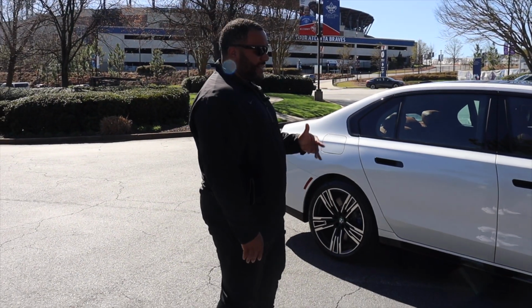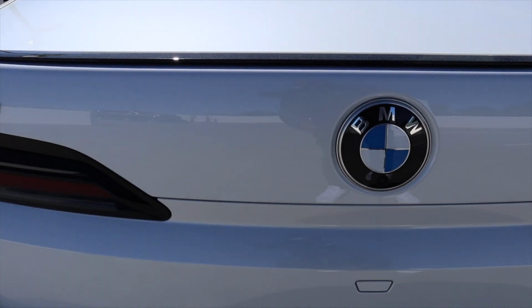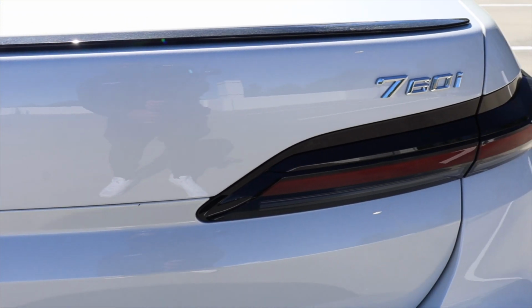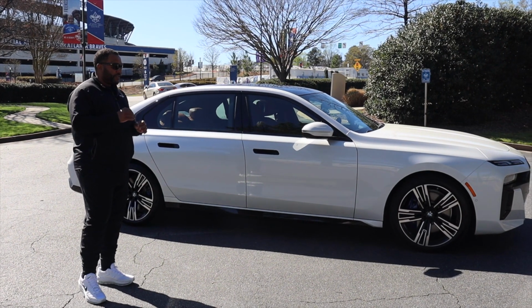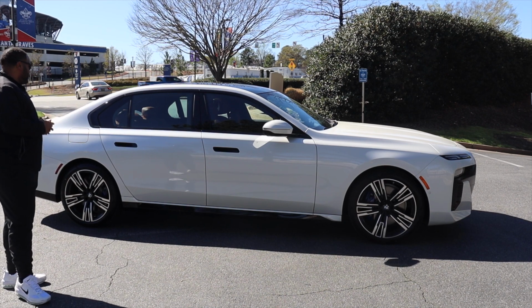I believe this paint is the Arctic White mineral metallic. I hope I didn't butcher that, but part of the build sheet was kind of ripped up inside, so I couldn't really see as far as the paint job on it or the interior. And we'll take a look at the interior in a minute.